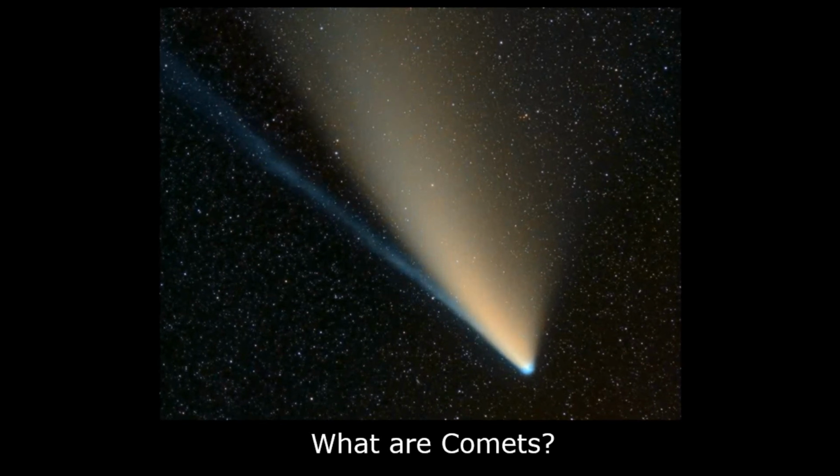temporary. So I did want to explain there's two types of comets. Short period comets have a shorter orbital period around the sun, taking less than 200 years to complete one orbit. Most comets are short period comets. There's also long period comets that have a much longer orbital period, taking more than 200 years to complete one orbit. It goes deeper into space.